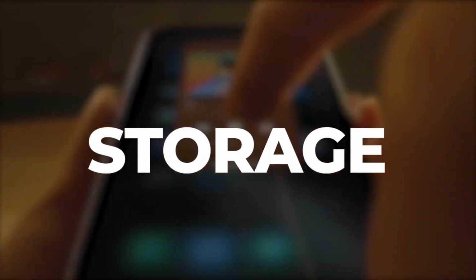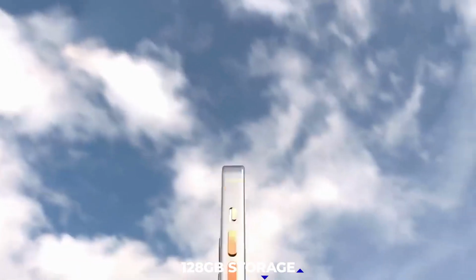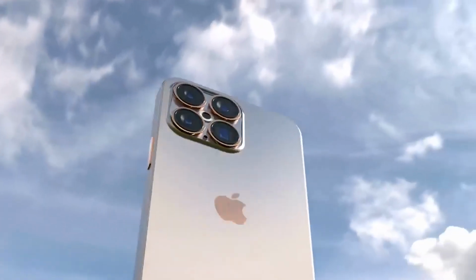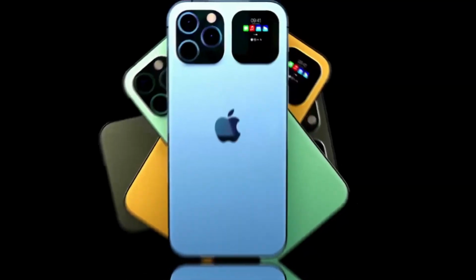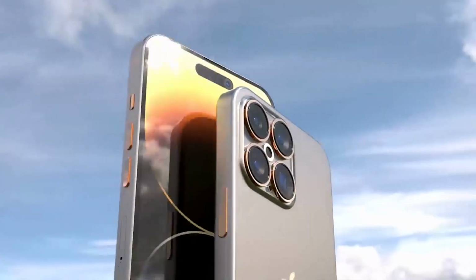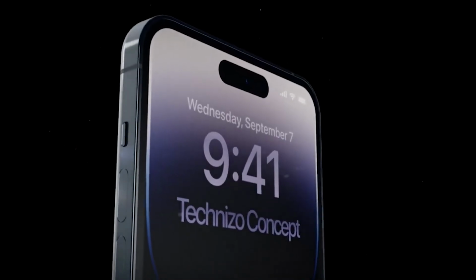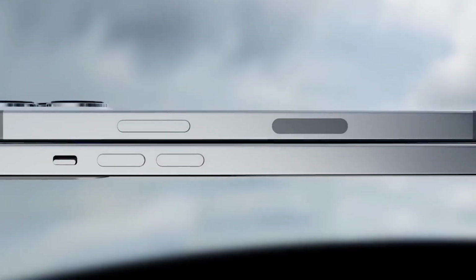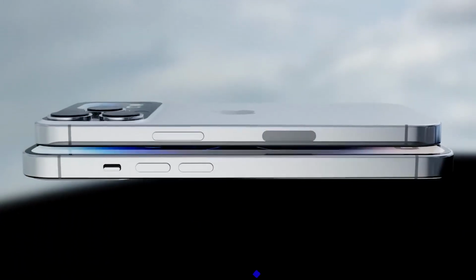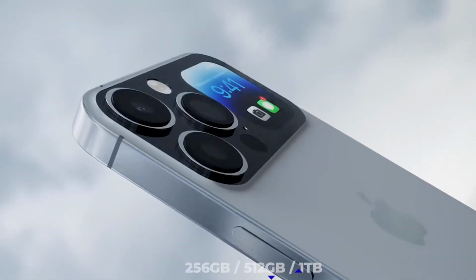Storage and processor. Over the past few years, Apple has maintained a 128GB storage baseline, and the iPhone 15 models will not be an exception. All four iPhone 15 models are therefore expected to start at 128 gigabytes. The iPhone 15 and 15 Plus models are expected to come with additional 256 gigabytes and 512 gigabytes storage options. The 15 Pro and 15 Ultra models will come with 256 gigabytes, 512 gigabytes, and 1 terabyte varieties.